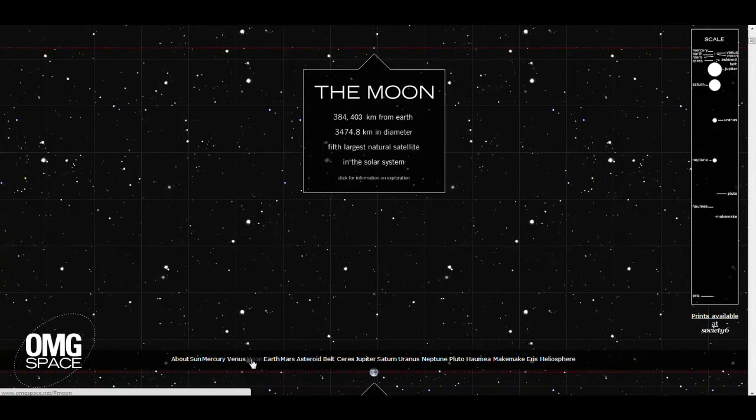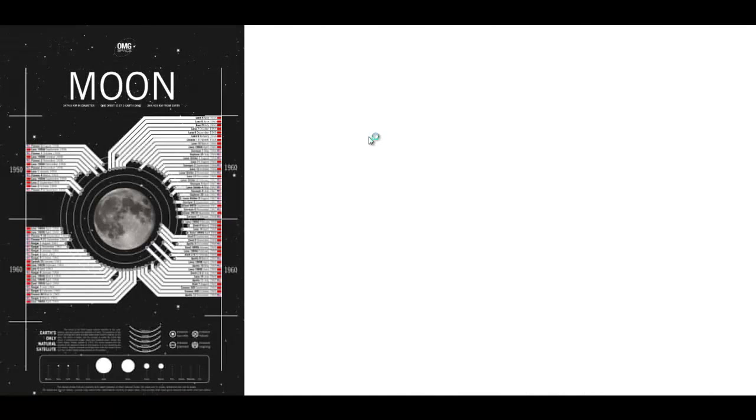And as you can see, if we look at the scroll bar here, I've barely even scratched the surface of how far we're going to go on this journey. So the moon. We are now 380 thousand kilometers from the Earth. This moon is actually comparable in size to Mercury. It's the fifth largest natural satellite in the solar system, which I think means fifth largest moon, which is kind of interesting. So it's quite large.